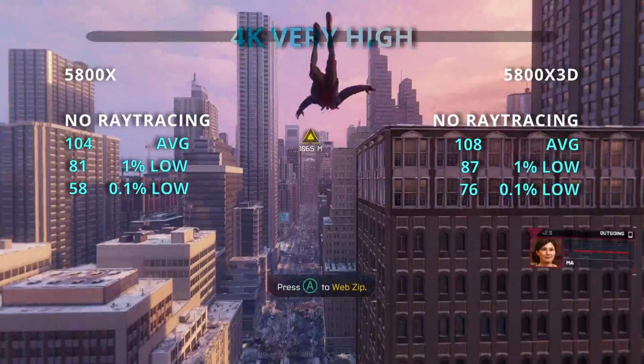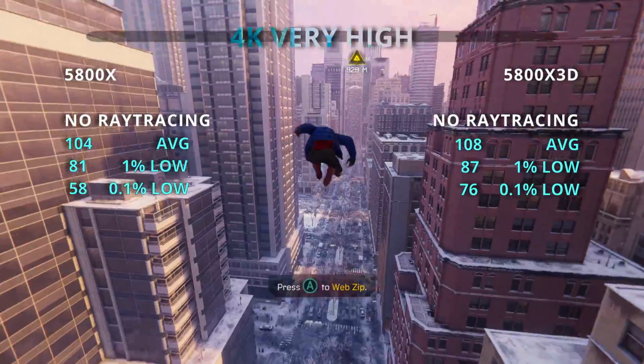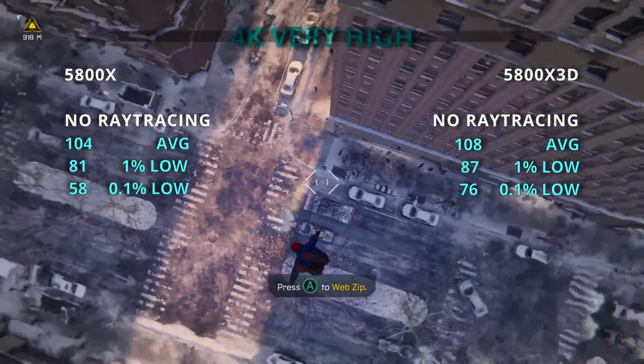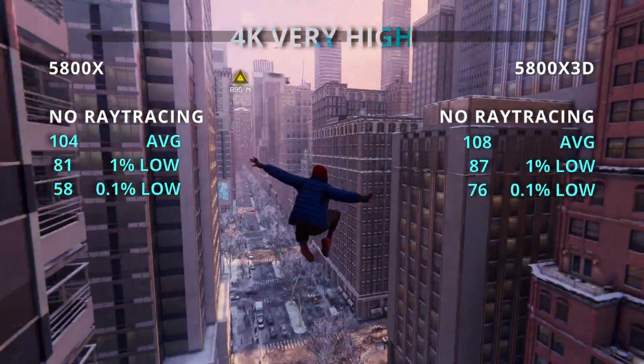Starting with Miles Morales. I found in this game you get a lot more frames when swinging around the city than you do when walking or fighting, so I've taken all my data from the ground to give a worst case scenario. At 4K very high, we see the X3D beating the X by a small margin with much better 0.1% lows.